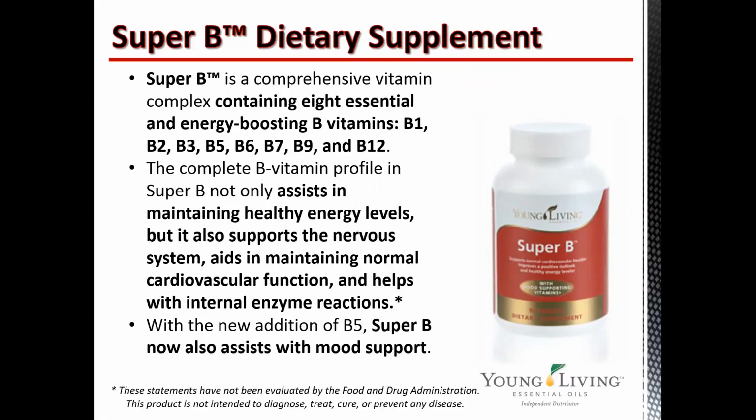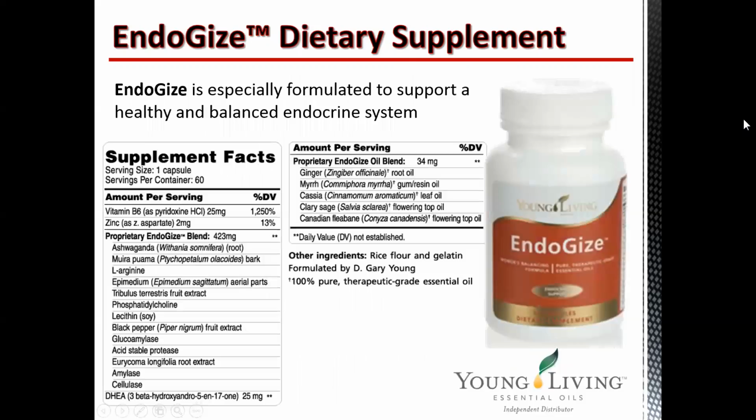And again, this is another one that's been recurring throughout all of our hormone classes. So you kind of get the picture that there's a handful of supplements that support literally every hormone system in our body, and this is one of them. And another is Endogize. The Endogize is another one, of course, endocrine. So it's going to support our endocrine system.